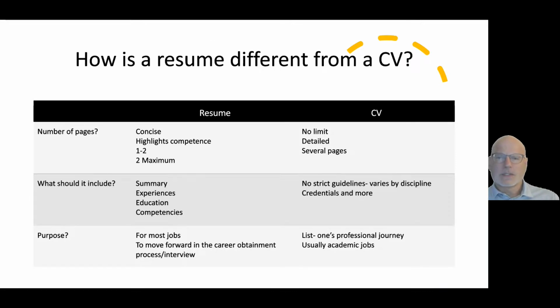So how is a resume different from a CV? Three major areas: the length, the number of pages, what's included, and then the purpose. So the resume is very concise. It's very to the point. It's generally a global document. It highlights your competence. It's generally 2 pages maximum. And for new graduates, we recommend 1 page maximum.